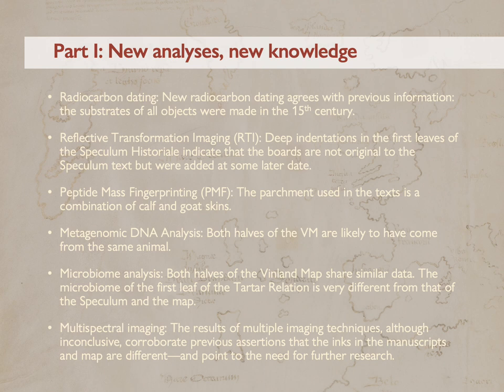Both calf and goat skins were used to make the manuscripts, making geographical origin more difficult to determine. DNA testing shows that both halves of the Vinland map are from the same animal and likely the same sheet of parchment. Both halves of the Vinland map share a similar microbiome, as do the leaves of the Tartar Relation and the Speculum Historiale, except for the first leaf of the Tartar Relation, which is divergent and may indicate a different handling history.